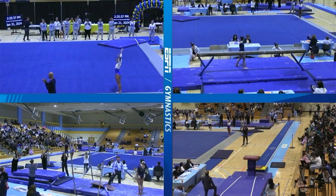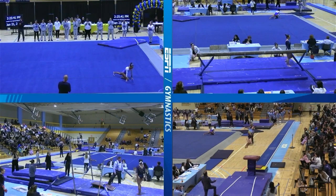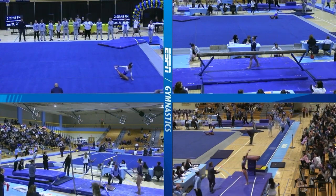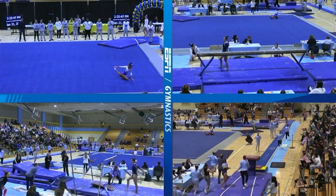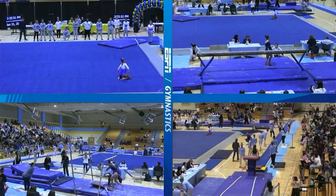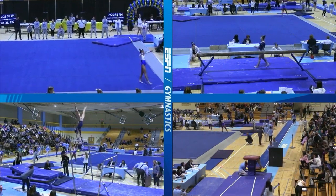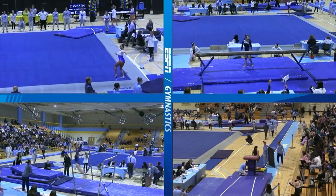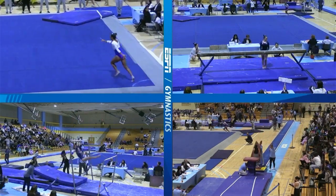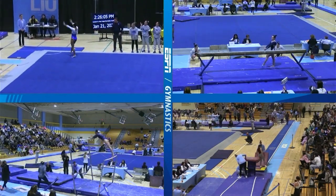A great score for Erica Bayer for Southern Connecticut State to start us off, a 9.725. And a strong vault from Miss Savino. A full twisting tuck. You can see that her teammates are extremely happy with that one. Very explosive. Nice tight tuck in the air. Southern Connecticut's highest score in their last meet was a 9.6, so that already beats that. They're already off to a great start.